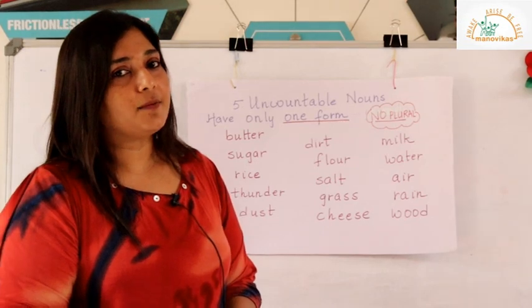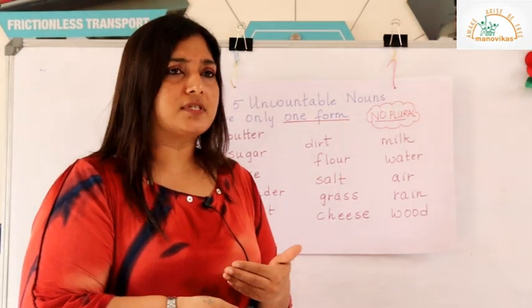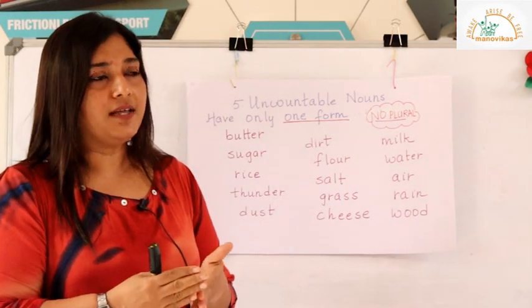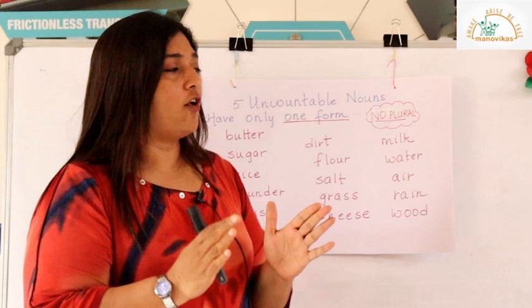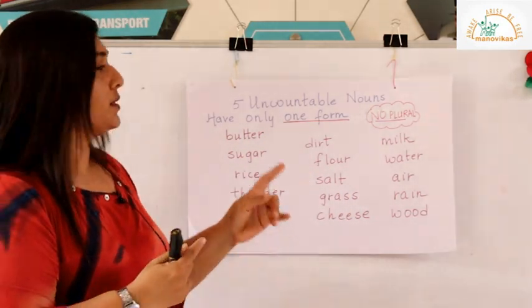Now let's go to the next type of noun. We have uncountable nouns, just the opposite of countable nouns. Countable nouns have a singular and plural form. Singular is one, plural is many. Uncountable nouns only have one form. They don't have a plural. They have one form. So let's see some uncountable nouns, basically nouns which you cannot count.